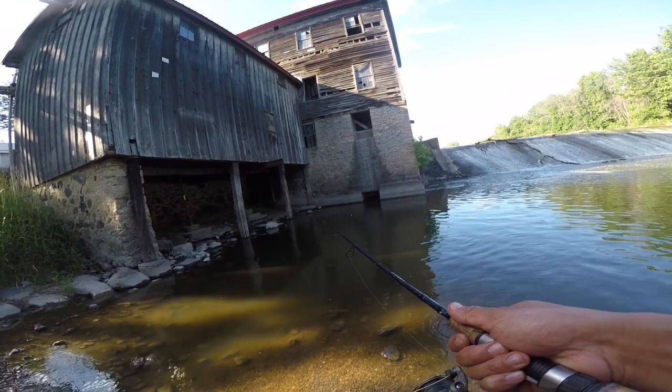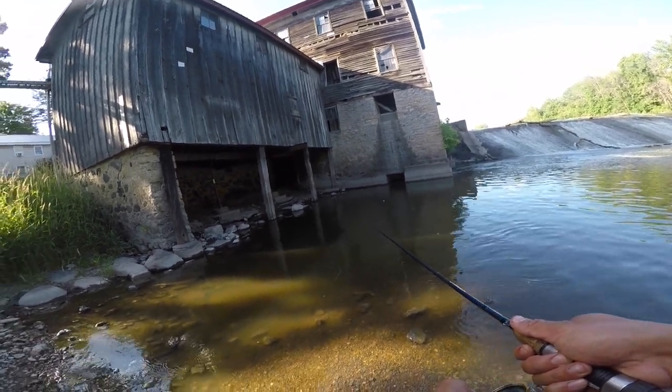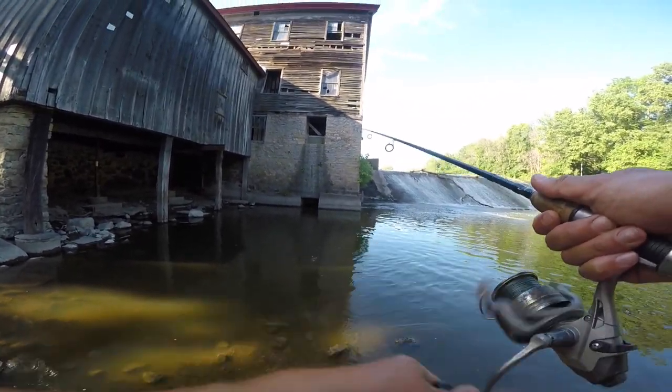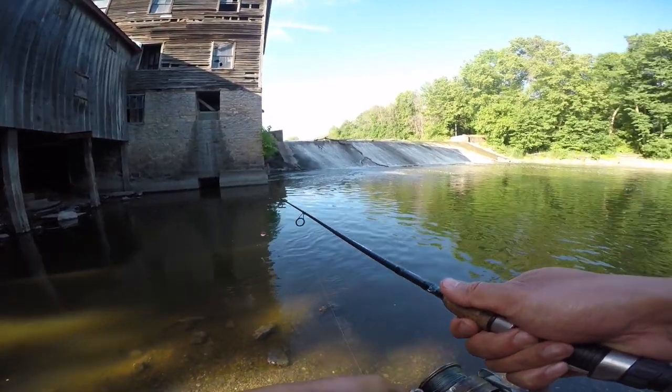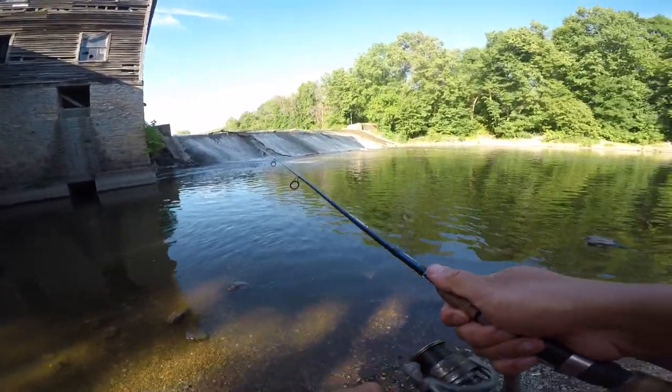I think I'm gonna keep tossing the bobber over there because it's actually working. But I know there's some minnows like close to over here as well. So I'm gonna actually go get my bait bucket and my net. See if I can get some minnows to use as bait. That would be pretty clutch if I could.